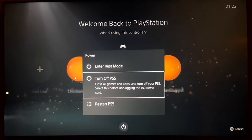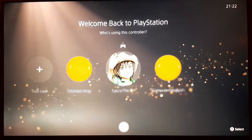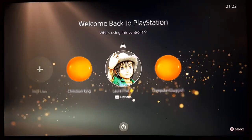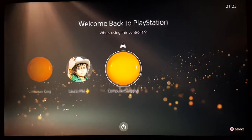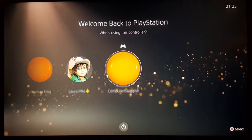So if that didn't resolve the issue, then the next thing that you need to do is ensure that it's not your TV that's causing the issue. So change the source on your TV and see if you have the same issue on a TV channel or on one of the apps on your TV or something like that.